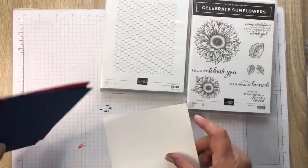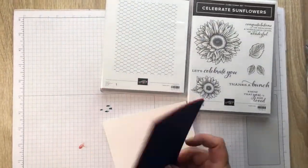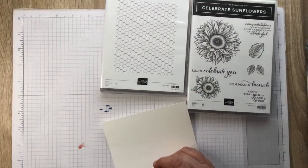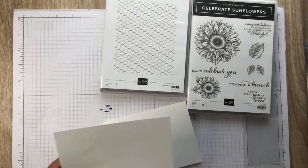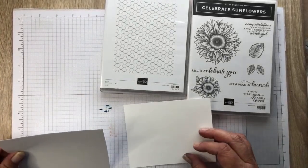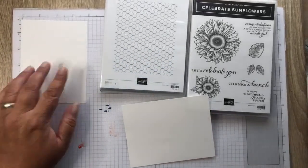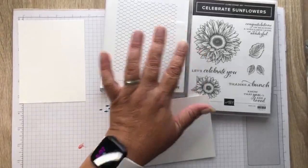Okay, we're going to be stamping this piece. We're going to put these pieces to the side for right now. Then I've got a piece over here, cut at 5 1/4 by 4. We're going to use that to stamp our sunflower and some other things.